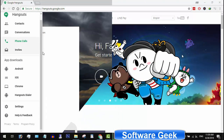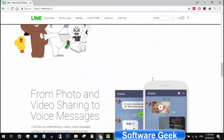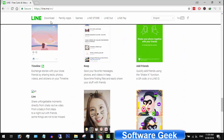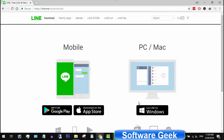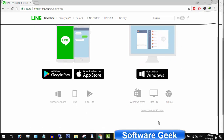Line is best known for ease of use and availability for nearly all operating systems. This Skype alternative can be used on Windows, Mac, Android, and iOS-powered devices like iPhone, iPad, and even Windows Phone. To create a Line account, you need to have a phone number where a verification code is sent.